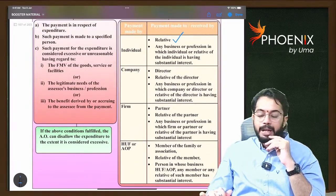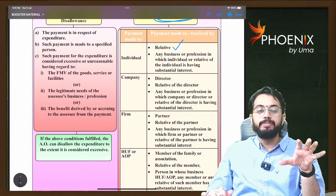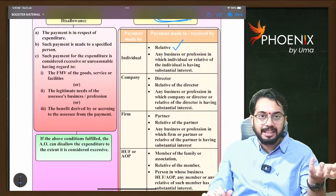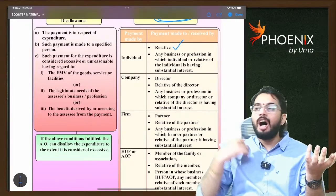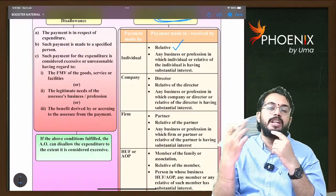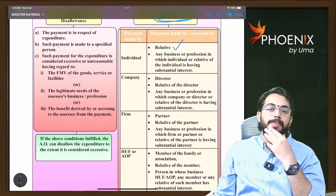Not only payment made to a relative, but if any payment is made to any business in which either the assessee or his relative has substantial interest, for that business also, if any excess payment is made, that is not to be allowed as deduction and is to be disallowed.